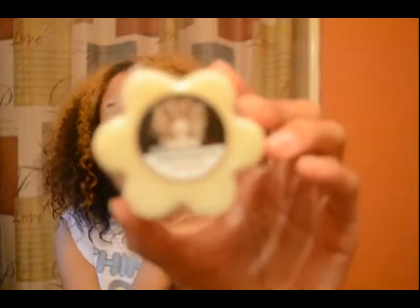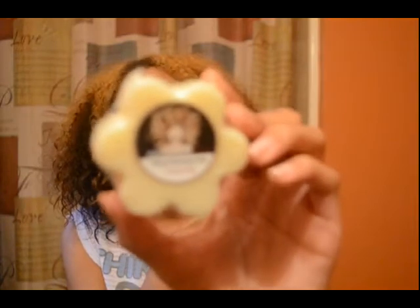So, shampoo bar, can you see that? Please tell me you can see that, because if not, I'm gonna be really mad. But yeah, that's a cool concept, shampoo bar. So, Main Element. Herbal shampoo bar. Cool.